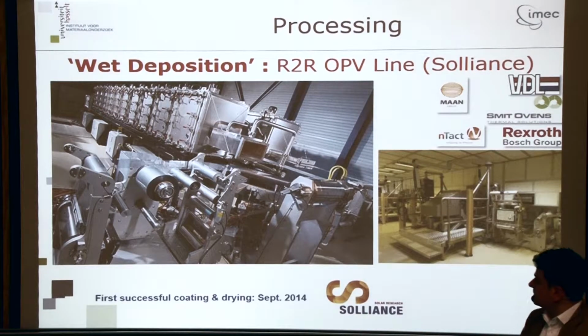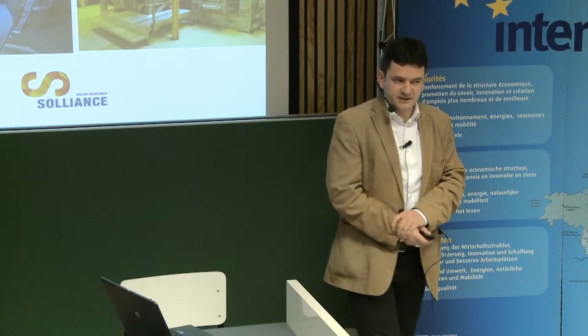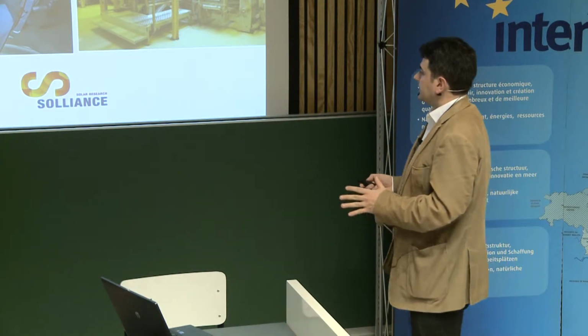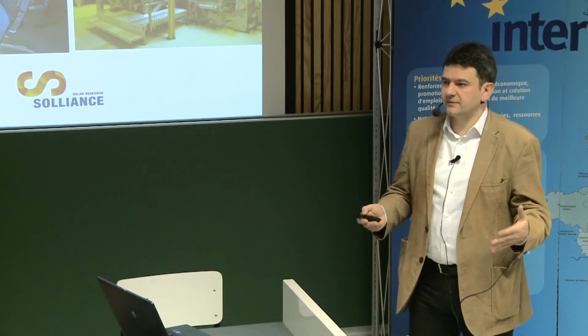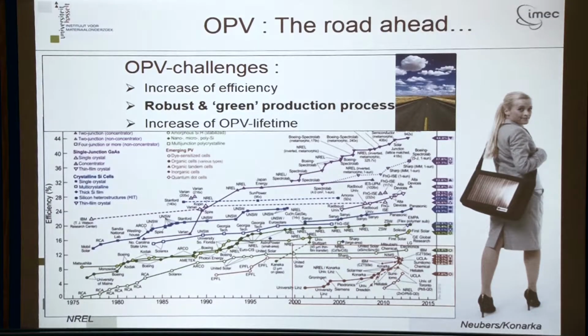Not so far from here, I would like perhaps also to highlight this roll-to-roll OPV line installed by Solvents. This is also a recent development, and I think in the coming years we'll hear much more about this. When you come to this upscaling, it's important that it's a robust process, that when you print today or you print tomorrow, you always have the same quality.